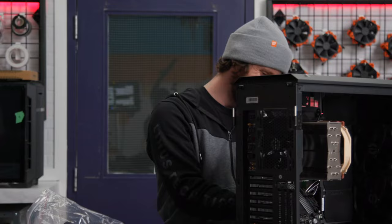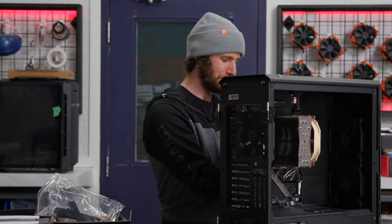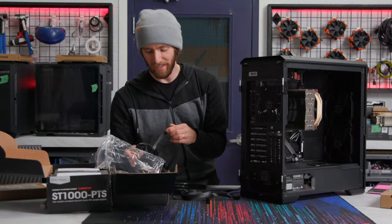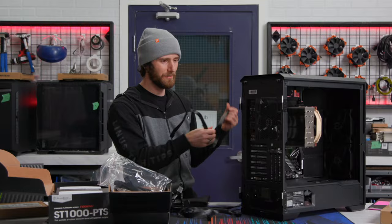Ooh, that would have been really ugly. All right. Jake's like, you know what we should do as a challenge? Left-hand drive screws. No, that is an astonishingly bad idea.